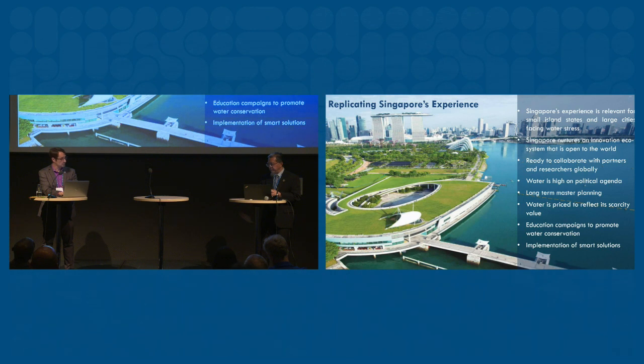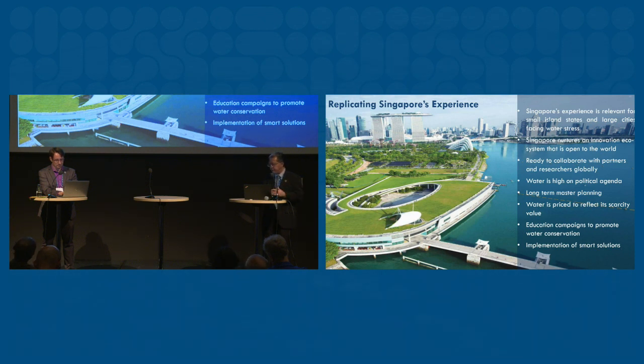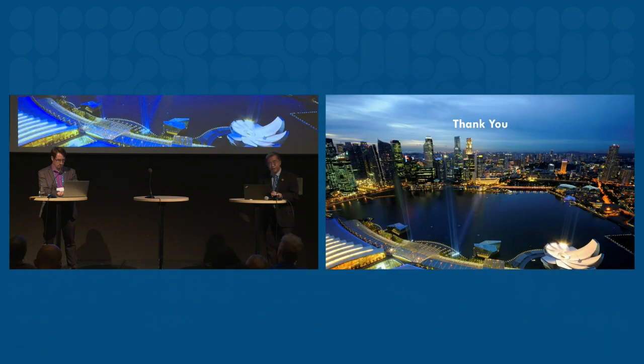Key factors and drivers that may be replicated include nurturing an innovative ecosystem that is open to the world, collaborating with partners and researchers globally, with commitment at the highest level of government. All policies must take into account water security. Adopt a long-term view in planning. Water is priced to reflect its scarcity value, allowing water utilities to recover costs while water remains affordable. Continuous effort in public education and engagement, and implementation of smart tech solutions to achieve operational excellence. So on that note, I thank you for your kind attention.